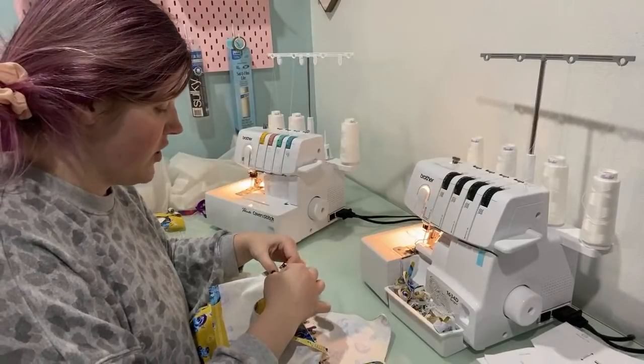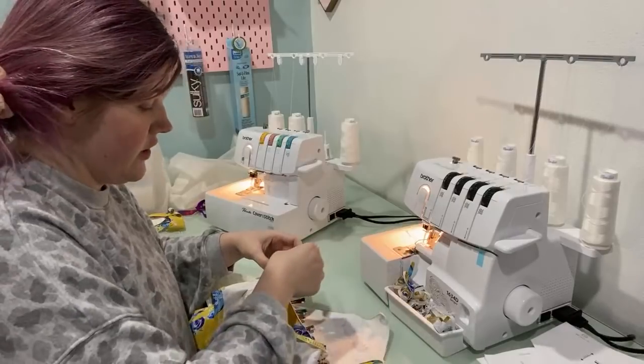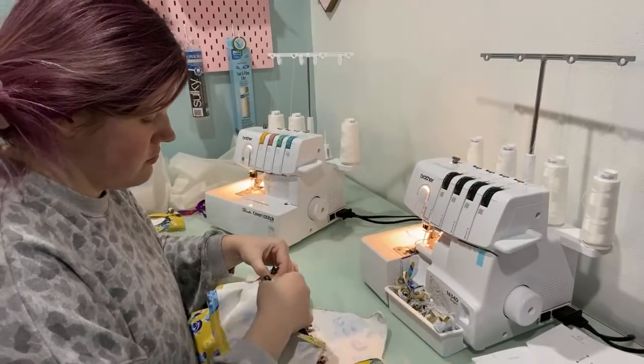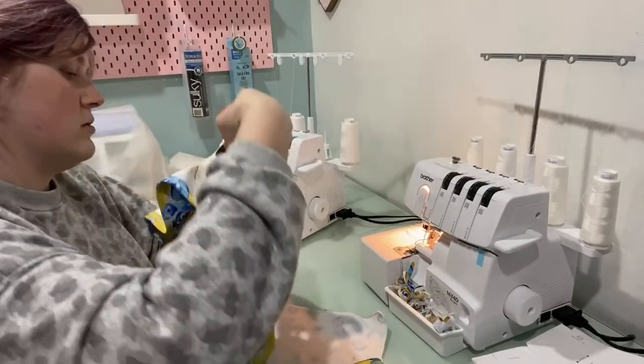Both of these are the brand Brother. They're the lowest models that I found, more or less affordable. Maybe not the lowest quality or anything.